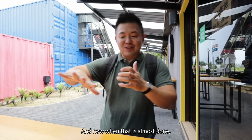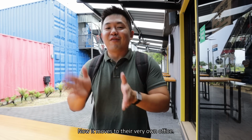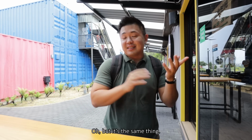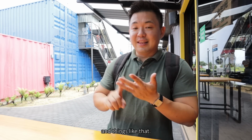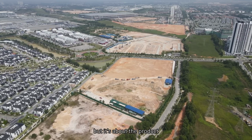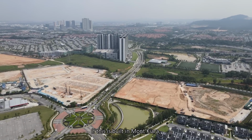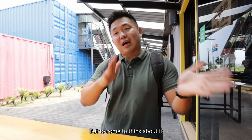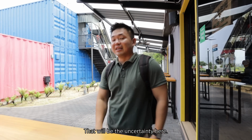And now when that is almost done, people are all familiar with that setting, now it moves to their very own office. So suddenly now office also I need to pay maintenance. Oh, but it's the same thing. It also comes with the security, the brand image, the facility and things like that. So it's not so much about the product itself, but it's about the product being in this particular setting. If this is built in Mont Kiara, Duta Mas area, absolutely no issue at all. I doubt it will be at this price, but come to think about it, it's just within this location. That will be the uncertainty here.